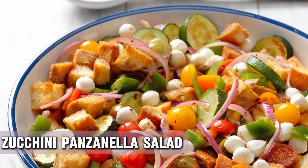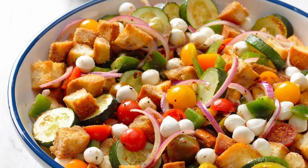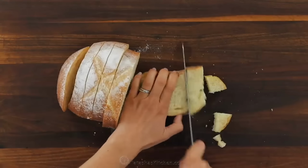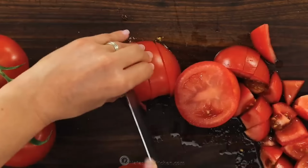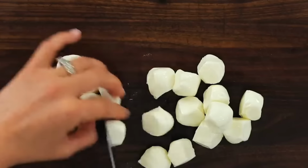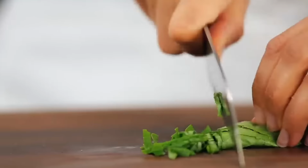Zucchini Panzanella Salad, an adaptation of the classic Italian bread salad, began to capture the attention of American food enthusiasts in the late 1990s. This version introduces zucchini and robust Italian bread, grilled to perfection, tossed with ripe tomatoes, red onions, and fresh basil, all dressed in a balsamic vinaigrette.